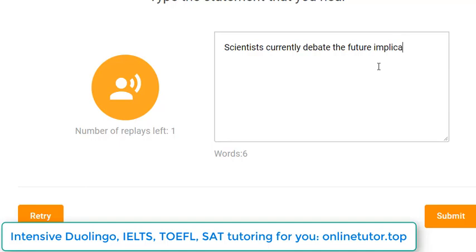Implications of nano. Here I think a hyphen should be used, but I think it's not obligatory. Technology, yeah. Okay, nanotechnology. And let's re-listen just in case.